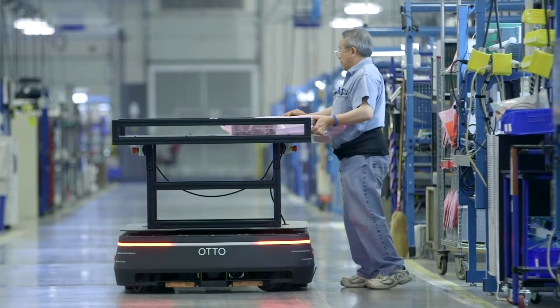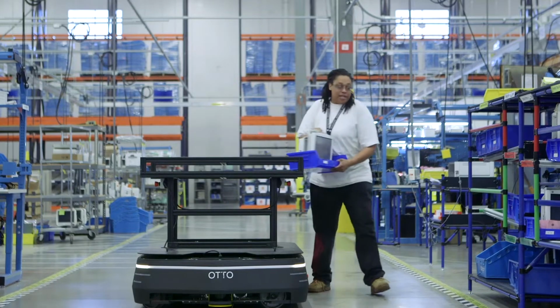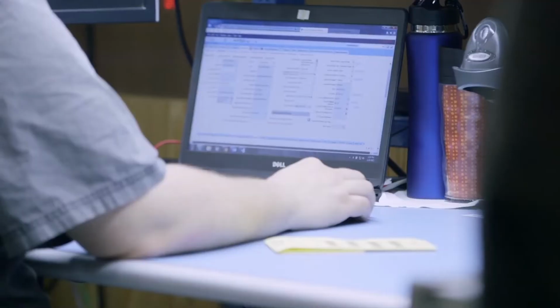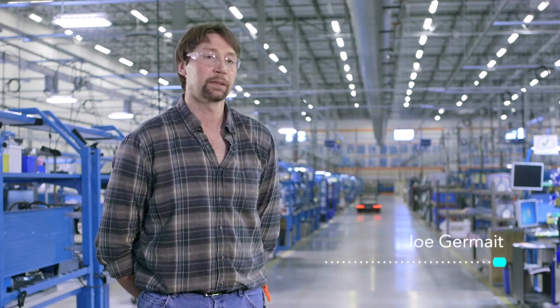Throughout its journey, it picks up parts, it takes them to the repair cells where they need to be repaired, it takes the finished goods from the repair cells to the shipping area, and then it returns back for another mission. We're able to track the progress. We can see if there's jobs listed ahead of us, how soon to expect them, and the route it's going to take to get to us.